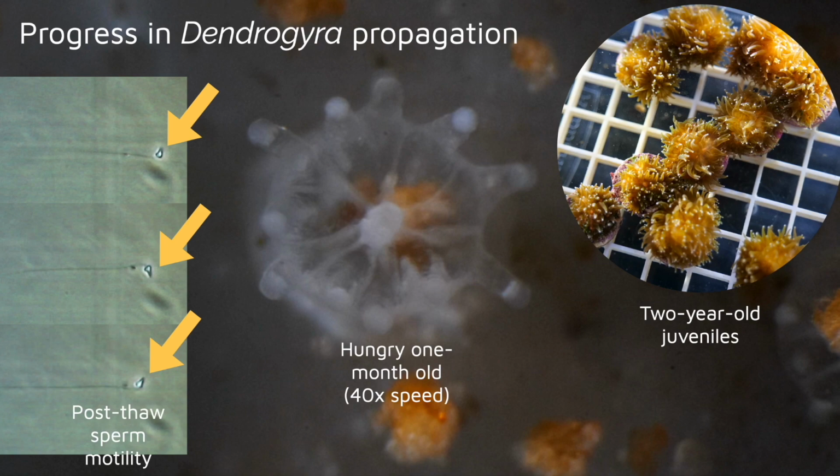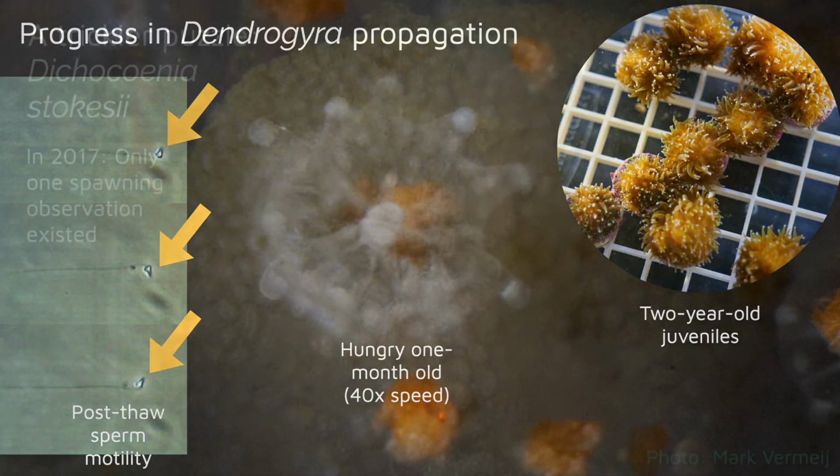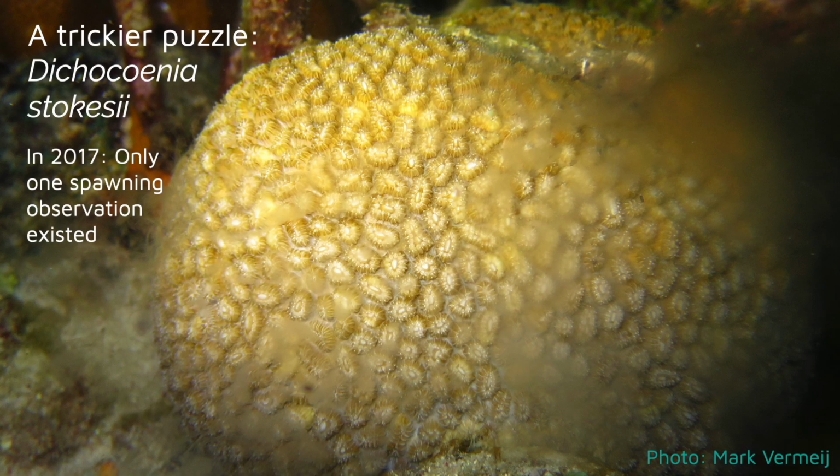There's a ton more work to do there, and I'm really excited to try to push forward on that in the next few years. So that's a tricky one. Dendrogyra is endangered, it's rare, it's disease prone. And so is Dichocoenia stokesii, the pineapple coral or elliptical star coral. Mark and I were working on figuring out Dendrogyra spawning for a number of years, and we decided we wanted to do something even trickier.